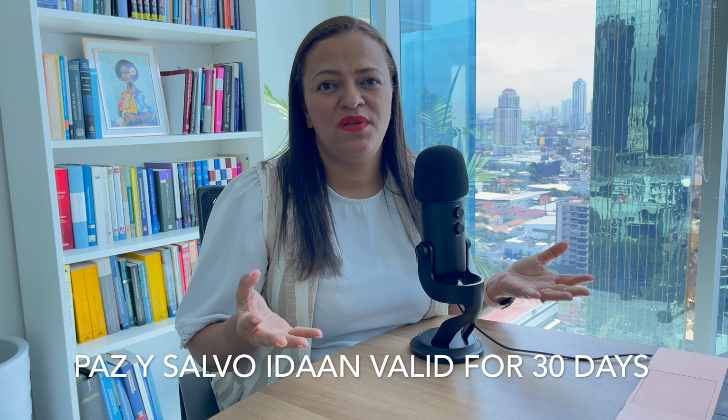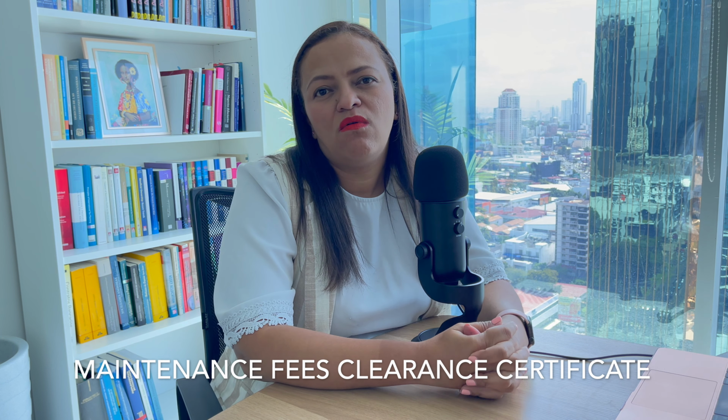The seller will take care of collecting some documents, such as the Paz y Salvo from IDAAN, which is a certificate of good standing that shows that the water is paid. Also, if the property is in a building and it's under the PH, Propiedad Horizontal, or in a community neighborhood of houses that also belong to a PH, the seller will need to get also a certificate of good standing that shows that the maintenance that is paid each month is in good standing.